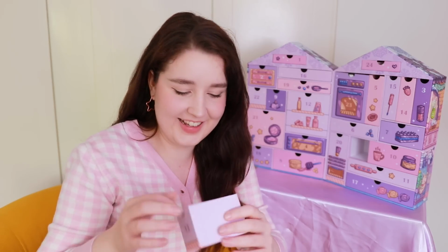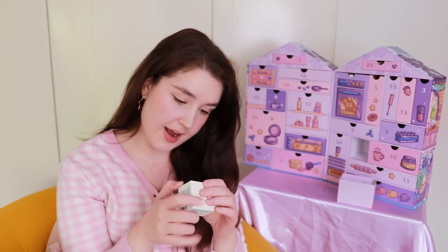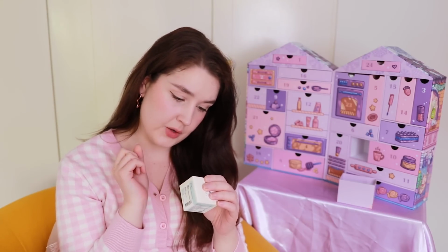Love that. Number 13, Burger King foot lettuce. But number 13 is actually the Make Prem Peel Me Radiance Peeling Sleeping Pack. Make Prem is another Korean skincare brand that I've heard a lot of buzz about, but I haven't tried as of yet. So this will be a very good introduction.